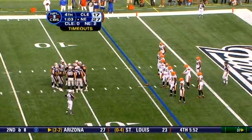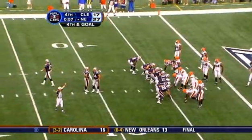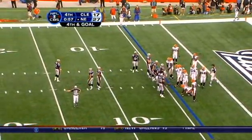I remember playing for Bo Schembechler at Michigan, walking out of meetings, turning to one of my teammates and going, didn't we win? That's what good coaches do.